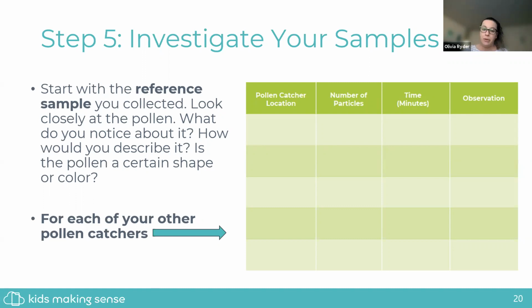So in this table, you'll write down the location of each of the pollen catchers. You'll count the number of pollen particles that you can identify as being pollen. Remember, they might look yellow, they might look orange, they might be another color based on the tree or the plant that you had put them close to. You also want to write down the amount of time that each of the pollen catchers was outside. So it's possible that you left some out longer than others, but you just want to make sure you note that down. Then in the observation column, that's where you would write down something that you notice about the pollen.